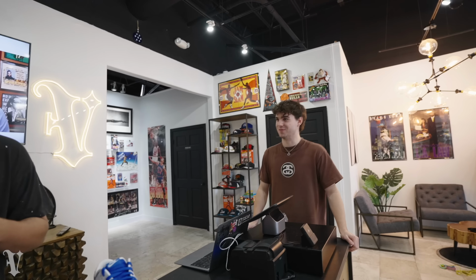For me, typical Stussy tee, cargos and some SneakerCon pickups. Tell about your SneakerCon pickups. Actually, while we're at it, I got these and I got Union tapes. Been wanting those for a while, man. So finally had to get them. Two happy campers after SneakerCon, man.